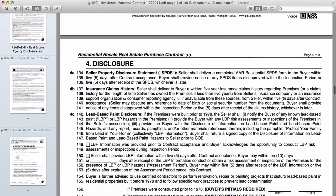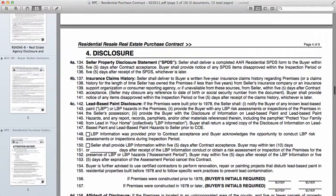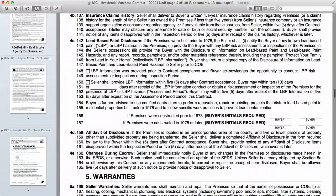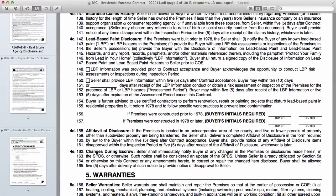Disclosures here. So again, this is the SPUDS disclosure that I was telling you about. They also should provide an insurance claims history for you. It's called a CLUE report. Just if there's been any fires, floods, any time when they had to call the insurance company. Again here, lead-based paint. If it was built prior to 1978, the seller has to notify you, and you have the right to do an inspection in that 10-day inspection period.